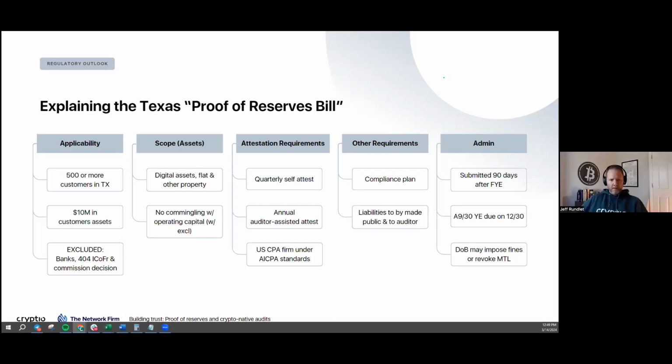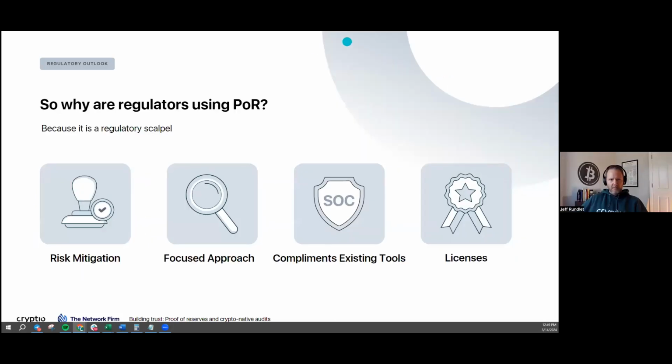Thank you. Yeah. Last one's touching on regulators. Can you dive into how regulators are also using proof of reserves?